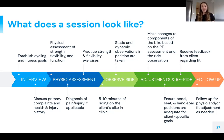Then the really important thing is getting feedback from the rider. So getting them back onto the trainer and having the rider let you know exactly how that fit feels, because feedback is super important. It may look great, but it may not be comfortable based on those individual differences.